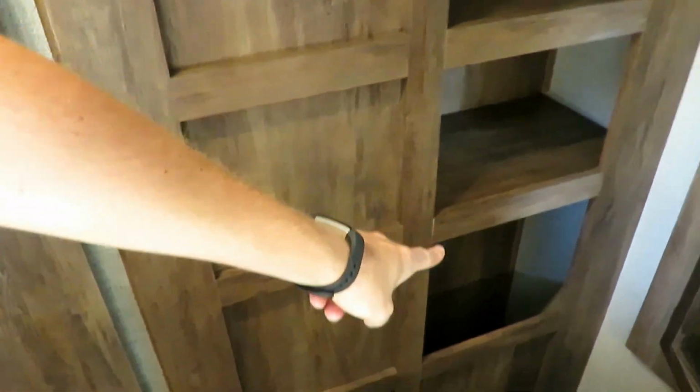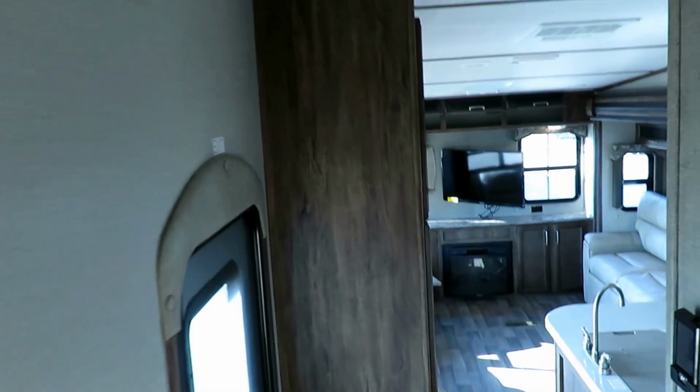And again, great storage. Now, this is pretty deep. To me, that's almost like a perfect laundry basket sort of space. But that's the cool thing about camping, man. Everyone has their own ideal way to go about it. And there's no real right or wrong answer. It's just the answer that works for you.